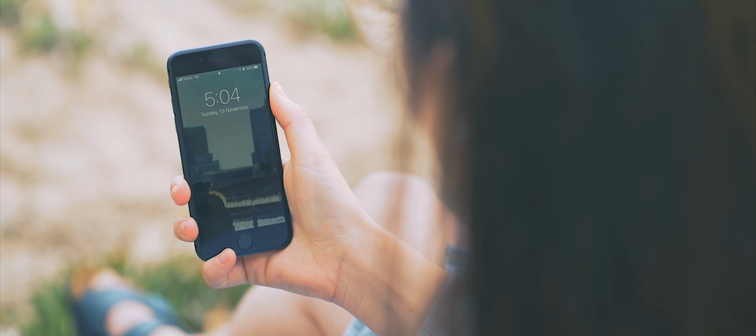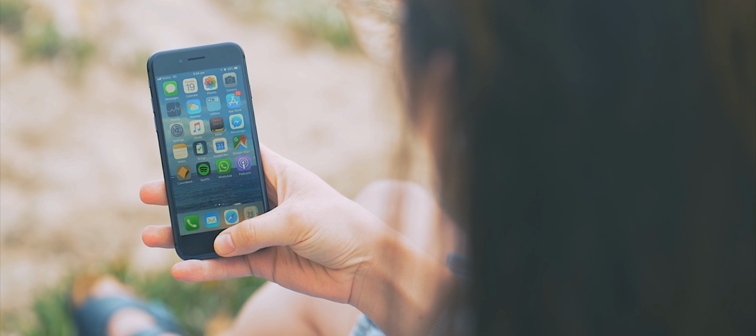Besides the speed of the software experience, the fingerprint sensor is absolutely no joke. Touch ID on the iPhone has always been crazy fast, and yet somehow Touch ID on the iPhone 8 is even faster and even more accurate.